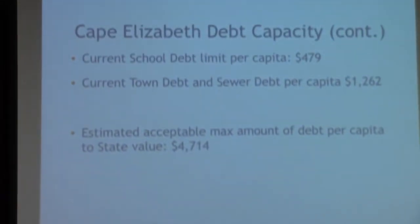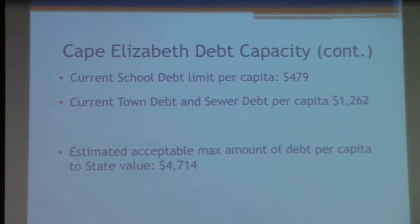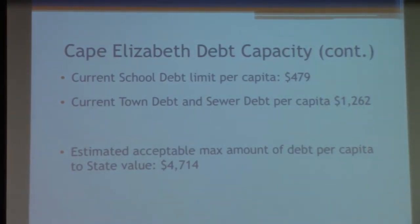Now, looking at some of what we have done in the culture of the... Can I ask a question? Yeah. As we're going along, anytime. Going back to the last slide, just so I'm trying to understand this. So if the town were to spend what you put out as the maximum, 42 million, we would be increasing the debt per capita tenfold from 479 to 4,000. Good question. I just want to make sure I'm understanding that.